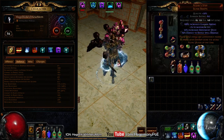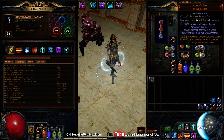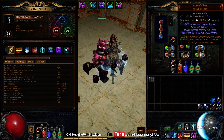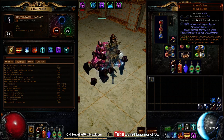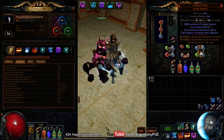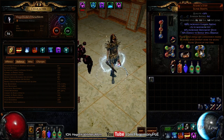Another thing that we changed is we're now using Itsiri's Step, which gives us another layer of defense. Compared to my last boots, which only had 120 evasion, we gained over 520. In addition, we got 16% spell dodge and 5% movement speed. We did lose a little life regen and we had to shuffle the resist around.